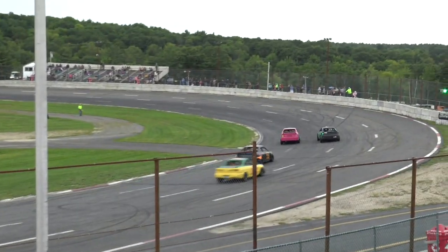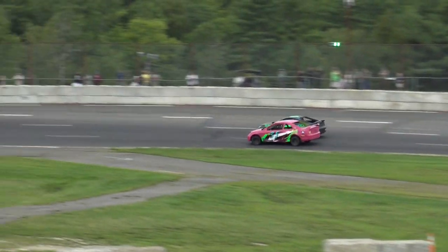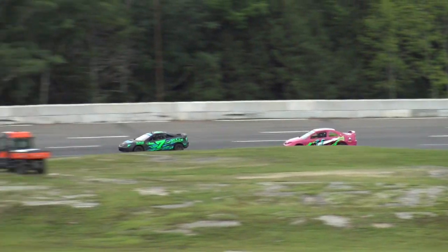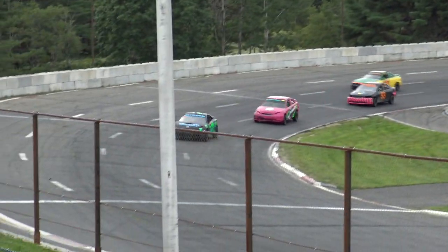Three laps in, it is the pink 35 of Adriana Dodge. But look now, we got Shane Weber to the outside. There's side-by-side action down the backstretch. Weber's gonna clear into three. He carries the momentum down. New leader through three and four, Shane Weber.